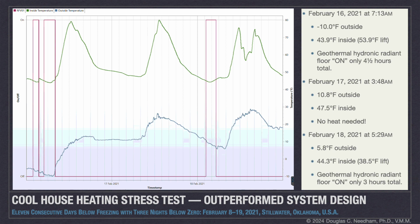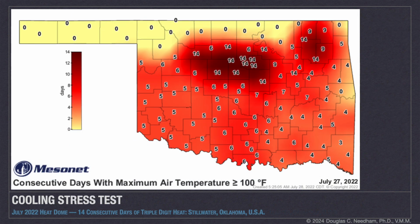All right. Well, now, what about a cooling stress test? Oh my gosh. Here we are, July of 22, 14 consecutive days. There's the Mesonet map to prove it. 14 consecutive triple-digit days up in Payne County where I am in Stillwater. Hot, hot, hot. Let's take a look.